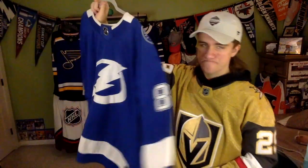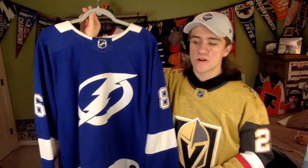Next up, moving into Tampa. This is one of my other first jerseys. I got this in Christmas of 2020. It's a Lightning home, and it's Kucherov. So, I don't think there was any other player that would fit more to get a jersey for than Nikita Kucherov. So, I like this jersey a lot.